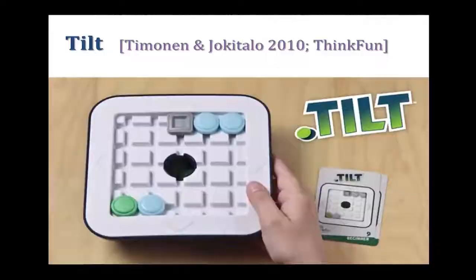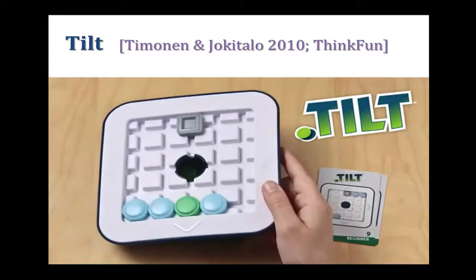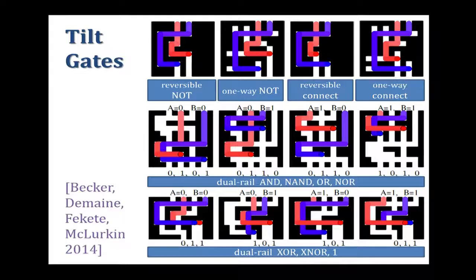You can model this by a toy called Tilt, where, again, you have global control. You have four different inputs you can provide to the system. All the particles move in that way, but still you're able to achieve complex goals like getting the green guy into the center. And it turns out, in fact, you can build a computer out of this kind of system where just by global control you can do AND gates, OR gates, and so on.